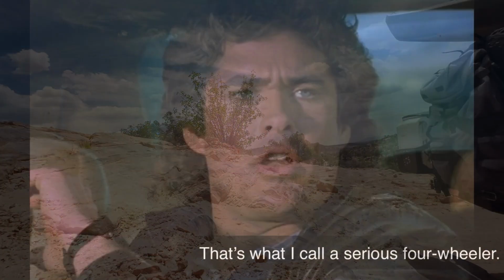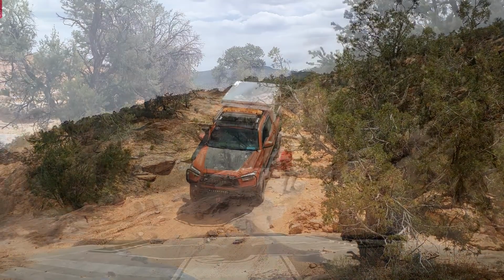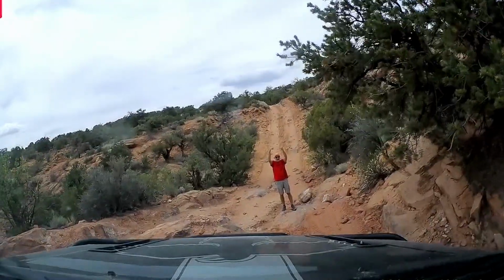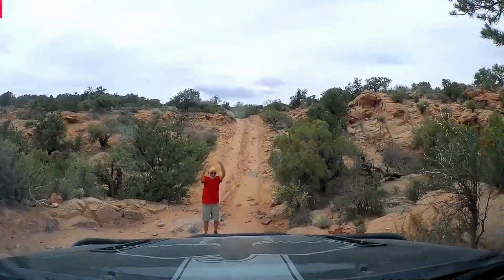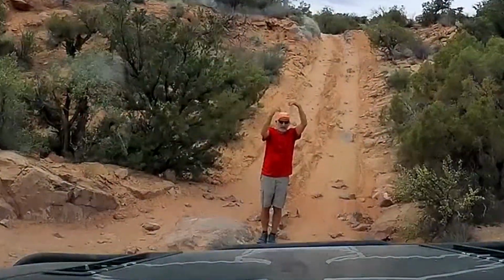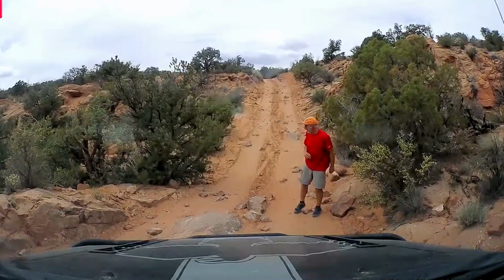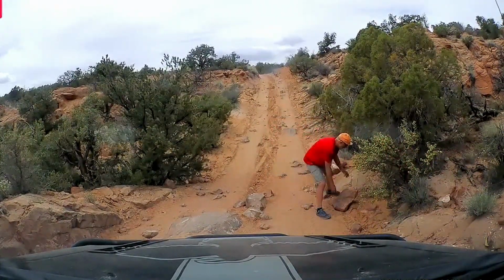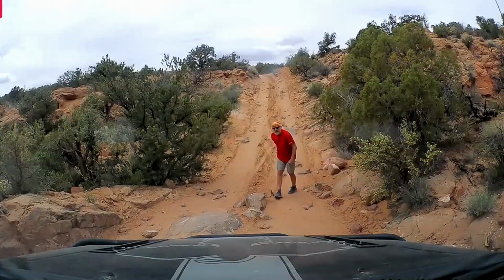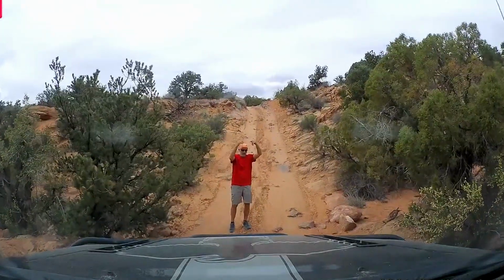That's what I call a serious four-wheeler. As the afternoon wore on, the road got worse and worse. We spent a lot of time spotting each other over obstacles. Some spotters just seem to have a natural ballet-like grace.